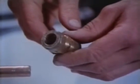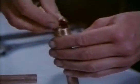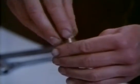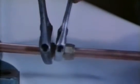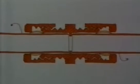There are two common sorts of connector used to join the pipes together. This sort's called a compression fitting, and it's rather ingenious. Inside are these soft copper rings called olives. And when I tighten the nuts up, this squashes the olive against the pipe and makes the joint watertight. If a joint like this leaks, you can often stop it by just tightening up the nuts a bit.